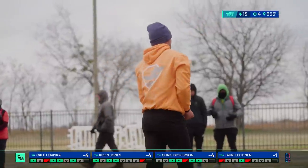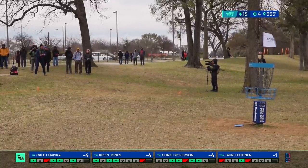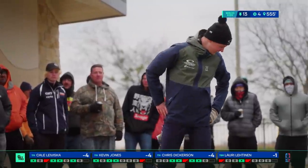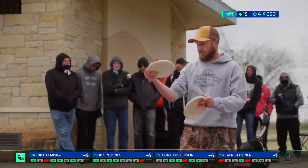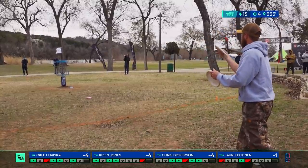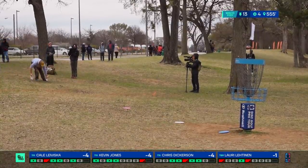Deal. I think it's fair to say that each hole, whatever the par is labeled at for this hole and the next three, you can just add one stroke to and think that that's the accurate par. Like whatever it normally takes to get to the pin, add one more throw. He wants to give it a bit, buddy. Yeah. No need.